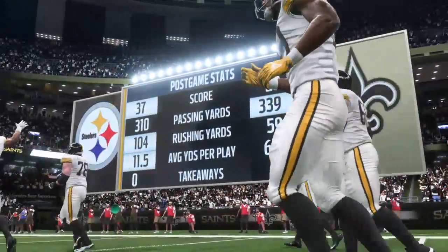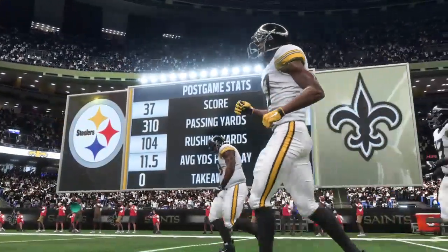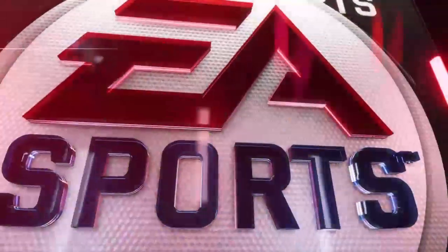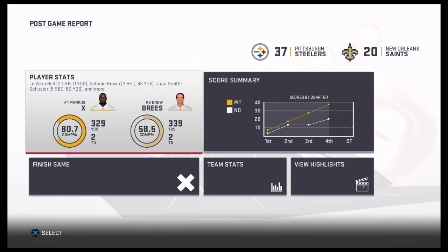So for the Steelers, they're now a win away from a perfect regular season as they move to 15-0. And they'll return home next week to take on the Cincinnati Bengals. Meanwhile, for the Saints, their playoff hopes take a big hit as they fall to 8-7. And they'll be back home next week as they're set to take on the Carolina Panthers.